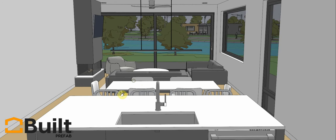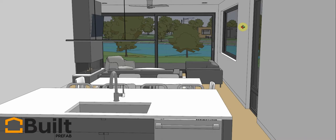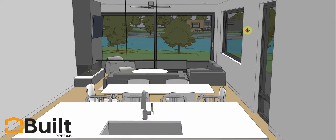And depending on your view, we'd configure the windows to work appropriately. But obviously with this configuration, we're looking at a lot of glass and a nice fireplace, got that ceiling fan, so beauty.